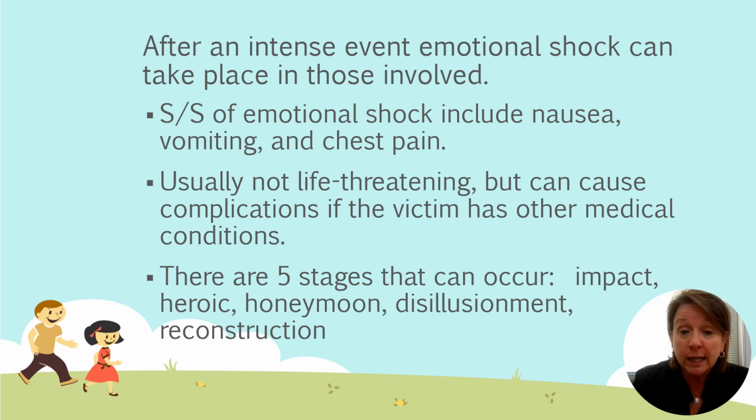There are 5 stages that can occur: the impact, the heroic, I'm going to save everybody, the honeymoon, this is all good, disillusionment, and then reconstruction. Those are 5 stages to emotional shock. For my students, you do not need to know this, but for everybody else out there, you do. And for my students, when you get out and practice in the real world, I'll want you to know this.